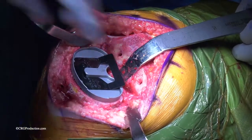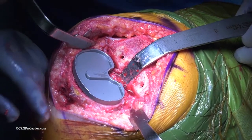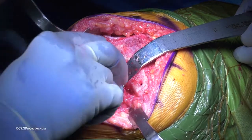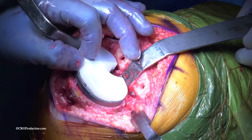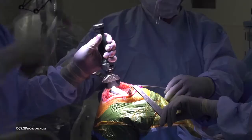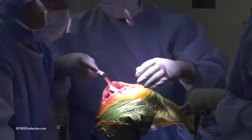There's a little prominence of the bone edge, and this is resected using the rongeur. So a white tibial insert is then placed in position and tapped in place. So the tibia, or shin bone, side is completely done.